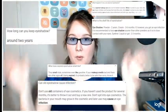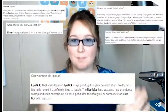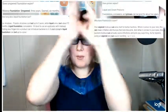So see how to tell if an eyeshadow is expired. So here's all my research on that. There's all that research. We're gonna see how to tell if a lipstick is expired. There's all that. And we're gonna see if mascara and foundation is expired. There is all that. So I gave you those sound effects, but I'm gonna be putting all that information on the screen.